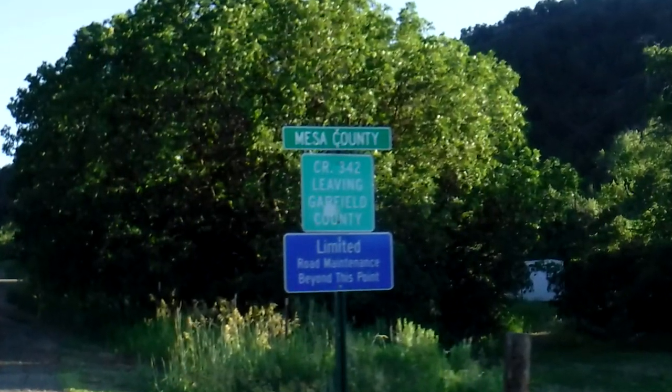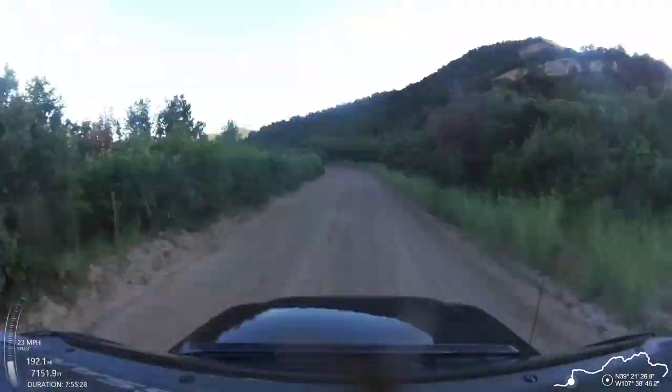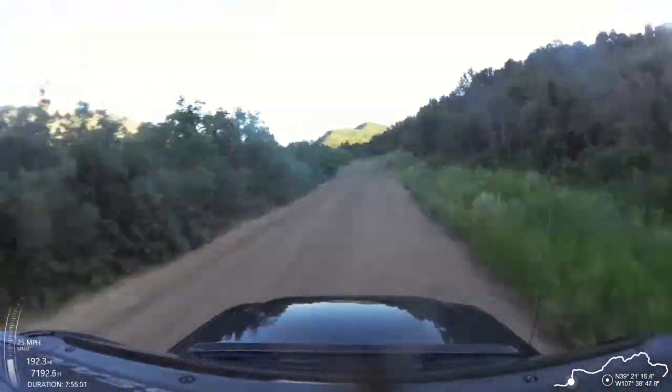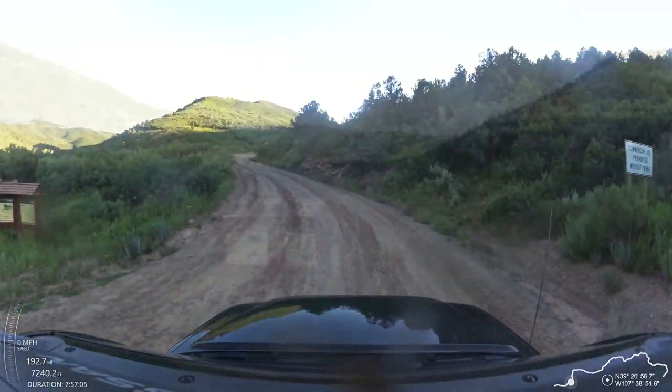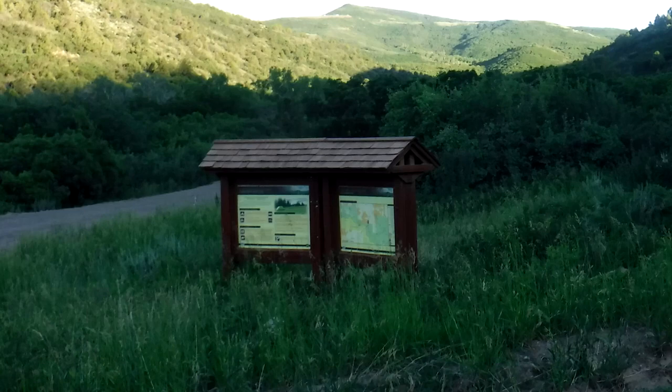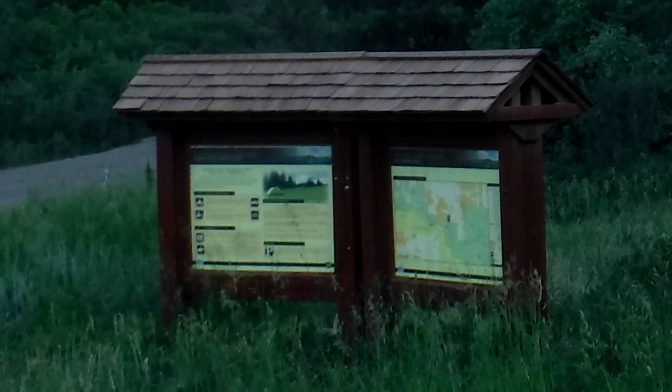So the pavement's going to end up ahead here, and now we are in the White River National Forest. There's some kiosks around that show you the area. There's one a little further up we can see better. I'll get a clip of that. The road surface out here is interesting.